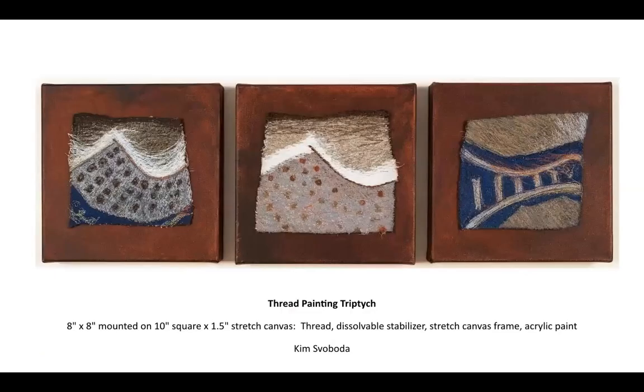Thread painting triptych. Each one is approximately 8 by 8 inches, mounted on a 10 by 10 inch square, 1 1/2 inches deep. Thread, dissolvable stabilizer, stretch canvas frame, acrylic paint. Thread painting triptych is an imaginary vacation I've yet to take.